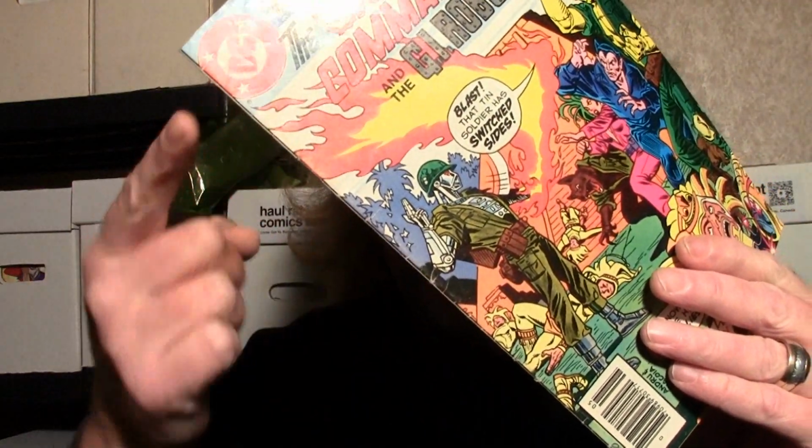It's got some spine ticks, got some color breaks along the spine. It's a little bit chewed up here. Needs a bit of a cleaning. Still got a little bit of price tag residue on the cover. Some scuffing on the DC logo itself. But overall, very happy with this one. Okay.